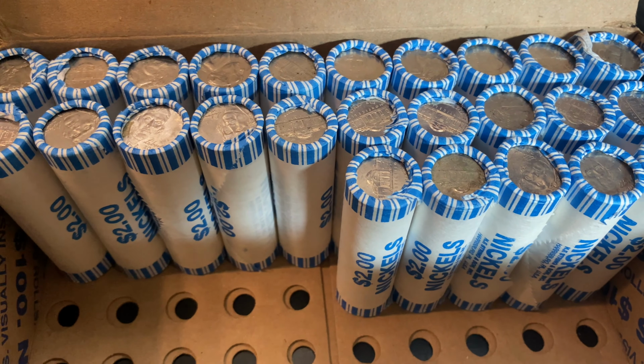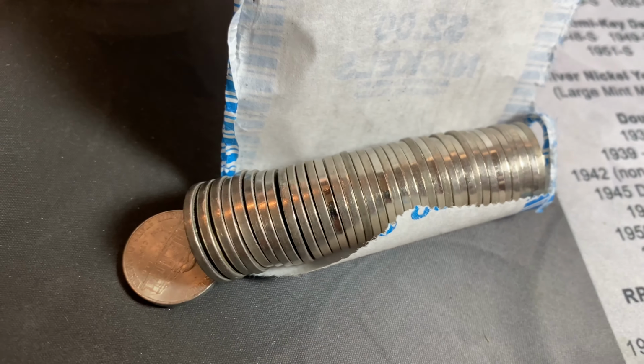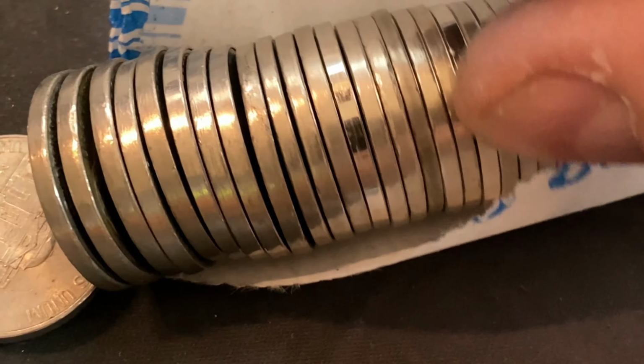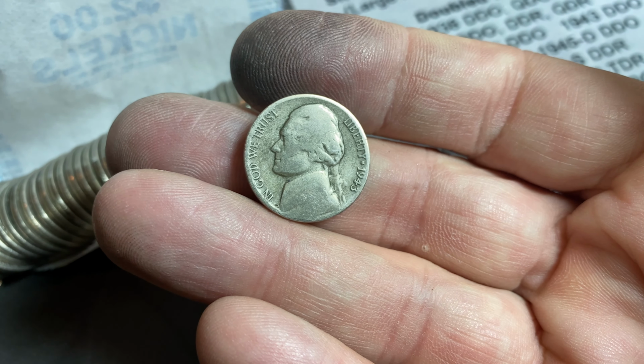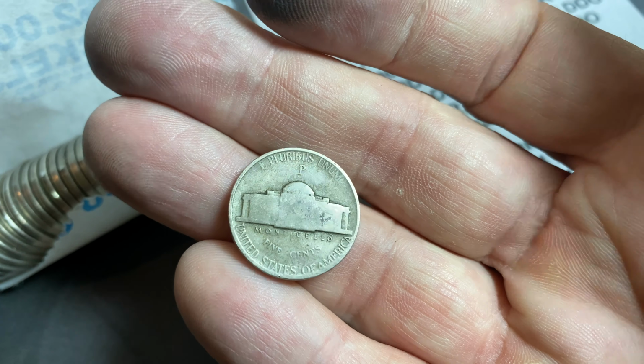Roll 75 of the 100 roll hunt, and I think we finally have found a silver wartime nickel right here. That green edge is usually an identifier for them unless it's just a discolored one, and it is 1943. If it's a Denver, it's a better date. But it's the common 1943 Philly.